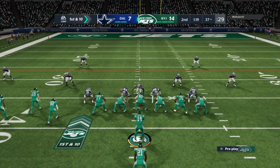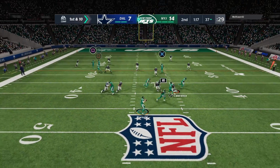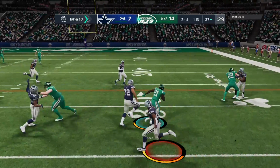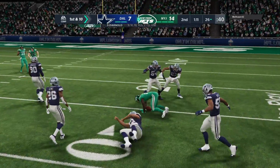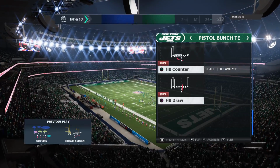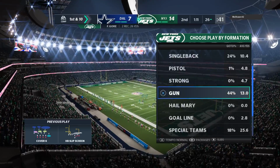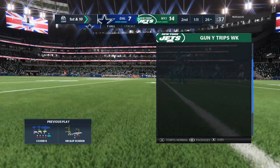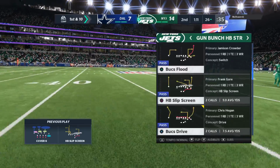Line of scrimmage, the 37 on 1st and 10. Now he's going to swing this one out to his running back. And he's going to get this inside the 30. The Jets are going to use the first of their timeouts as they'll get a chance to talk it over after picking up the first down. 1st and 10 at the 26-yard line.